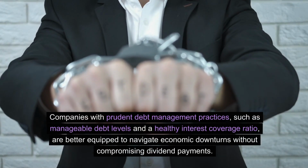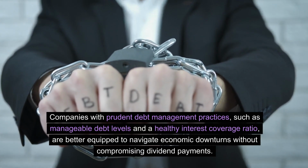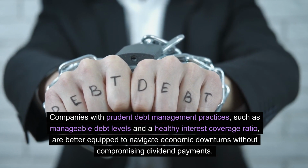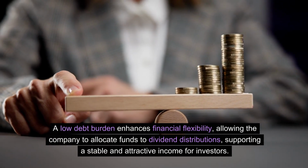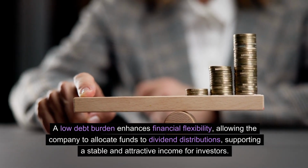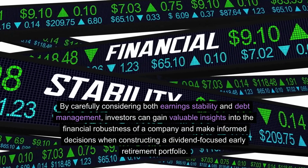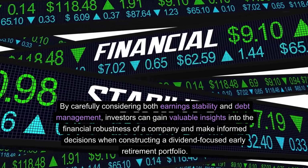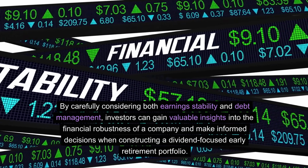Companies with prudent debt management practices, such as manageable debt levels and a healthy interest coverage ratio, are better equipped to navigate economic downturns without compromising dividend payments. A low debt burden enhances financial flexibility, allowing the company to allocate funds to dividend distributions, supporting a stable and attractive income for investors. By carefully considering both earnings stability and debt management, investors can gain valuable insights into the financial robustness of a company and make informed decisions when constructing a dividend-focused early retirement portfolio.